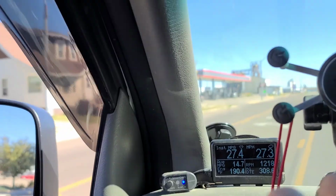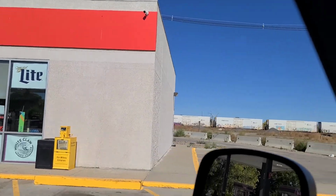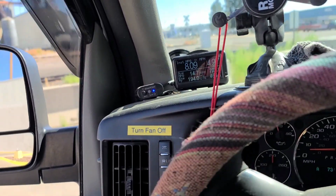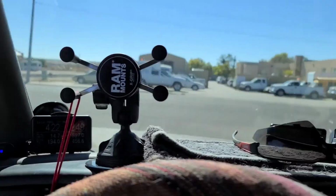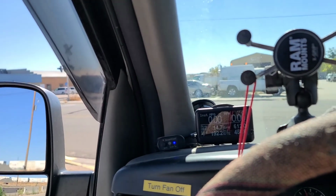We're gonna stop in here, get some gas, I guess. We just got some gas. We're gonna be heading on out and just topped it off. So we're ready to go again. Downtown Sidney was that away. We're heading back out to the interstate.